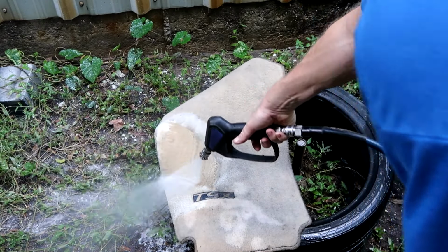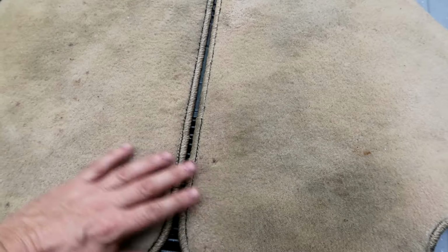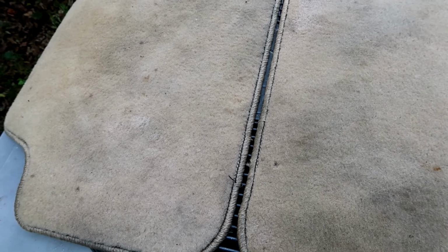Now, one thing I did forget to mention: when you've finished pressure washing them, make sure they're 100% clean. It might take you an extra minute or so. Make sure the water is running clean, there's no soap in it, because when it dries, you'll get a crunchy feel to the mat. You don't want that. Get it completely rinsed, and then when you vacuum it, it'll come out nice and fluffy.